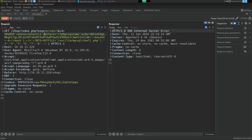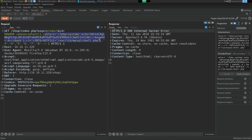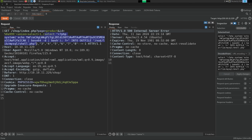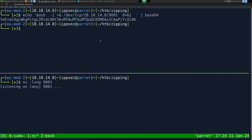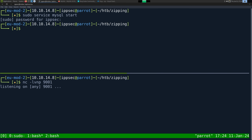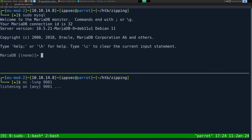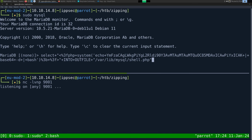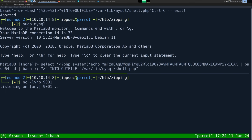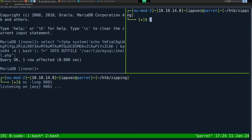So let's test this out. I'm going to copy this. Let's un-URL encode. Copy. Then I'm going to sudo service mysql start. And then we can do sudo mysql. We can run this command, and that is not what I wanted. There we go. So if I run it, it says it's successful. If we go to dev shm.